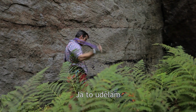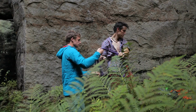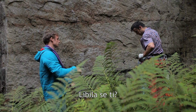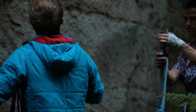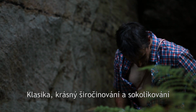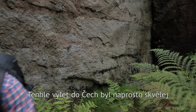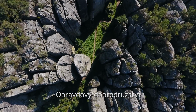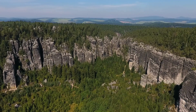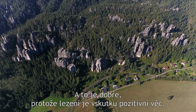Yeah, I'll follow that. Good fun? Yeah. That was just classic, nice off-foot thing and laybacking. Yeah, the trip to the Czech Republic is absolutely amazing and it's a proper adventure, and all of the climbers here are really passionate about what they do. Way more into the climbing compared to England. And that's nice because it's a really positive thing.